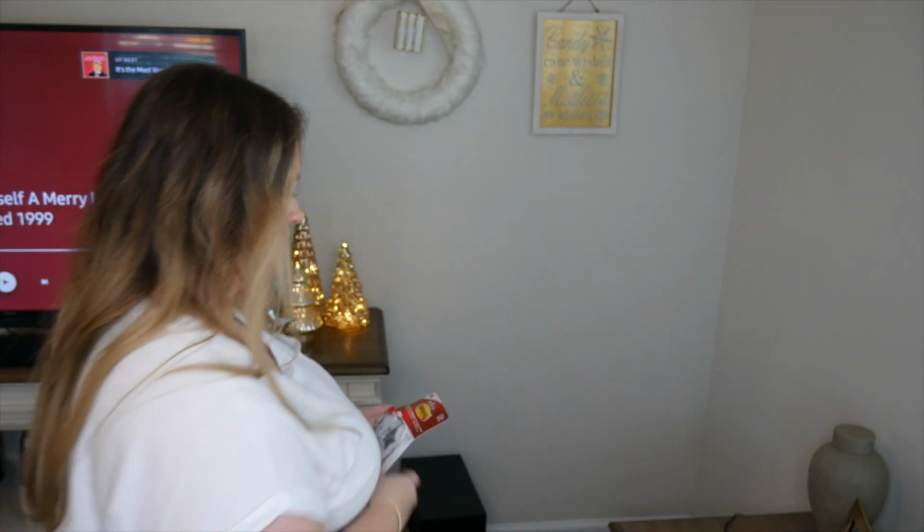Okay, new development. I've switched to the command hooks and these are working so much better. I put the first wreath up with this and now I'm gonna do the smaller green one under it and see what it looks like. Because I can always switch them around.